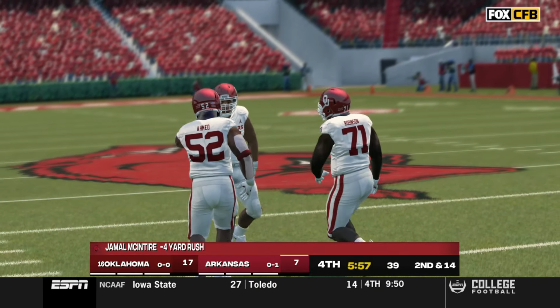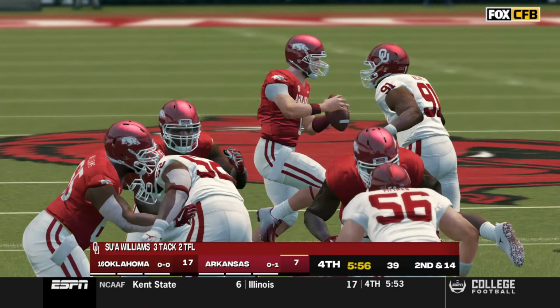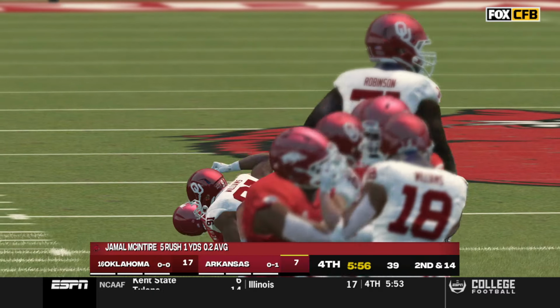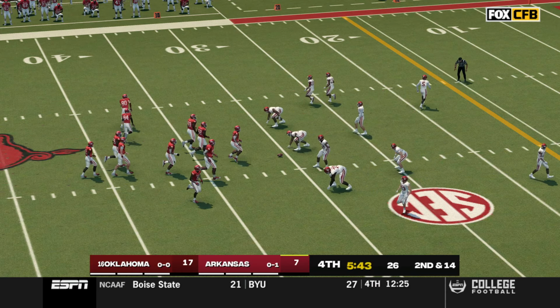Gobbled up in the backfield. He just timed the snap count there. It really made a nice play. That makes it second and 14. From the 30-yard line, it's second down.